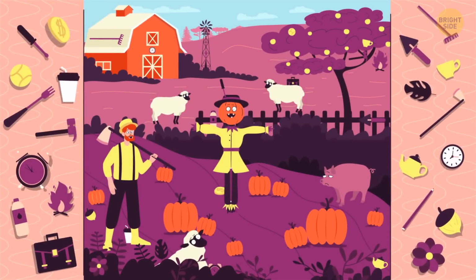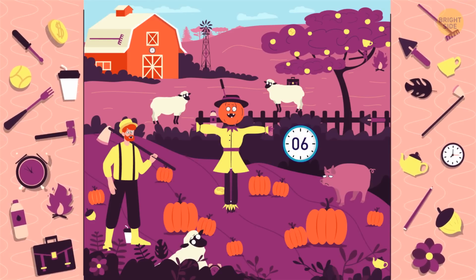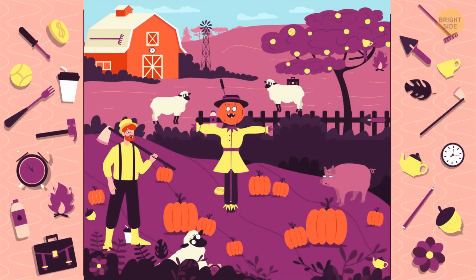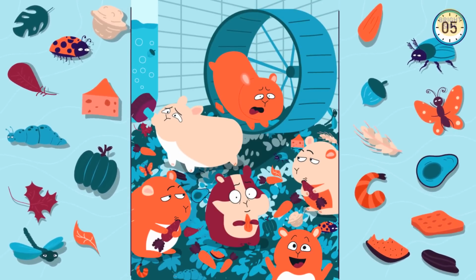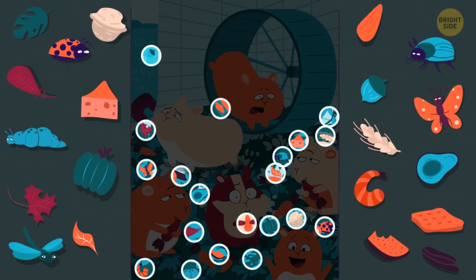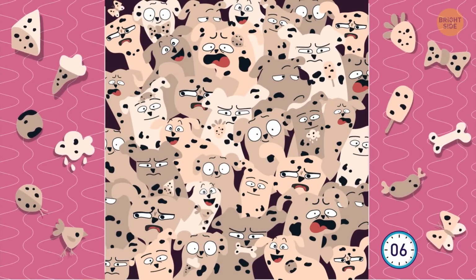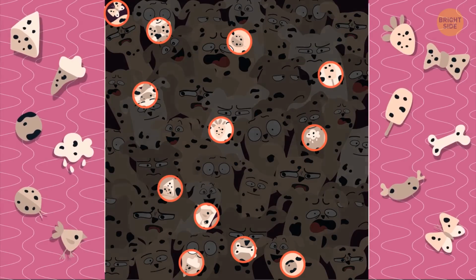The fall is a busy time for farmers. Make their life easier and find 20 hidden objects they need. Wow, you could be a detective! Did you find 20 objects in this image? Feel free to pause the video if you need more time. Great job! This time, you only have to find 12 hidden things, but it's trickier because of all those dots. You did it!